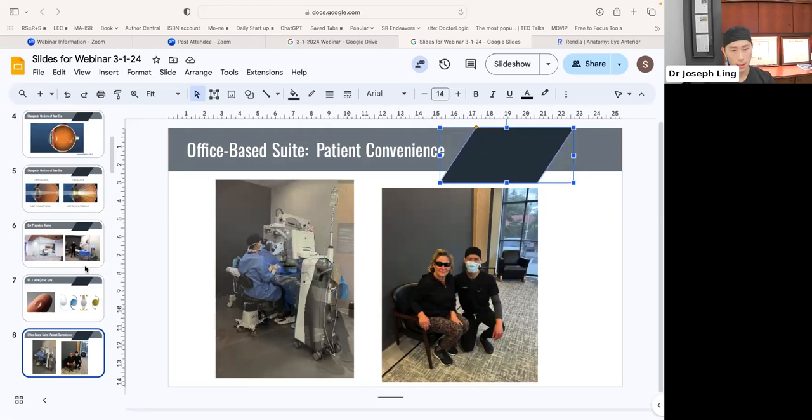So for each person, whether they're an airline pilot or someone who likes to sew and do crossword puzzles all day, or someone who still works in the office, there's a strategy that we can come up with for you, whether it is both eyes for distance, for the sharpest possible distance vision, and being okay with wearing reading glasses.